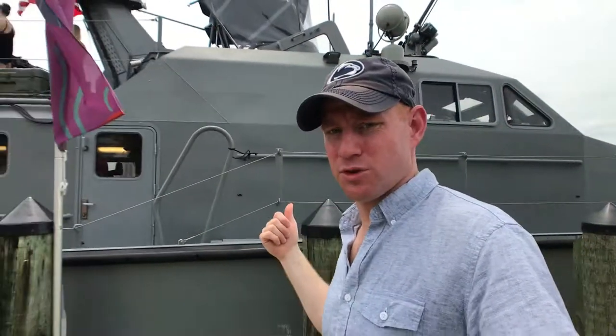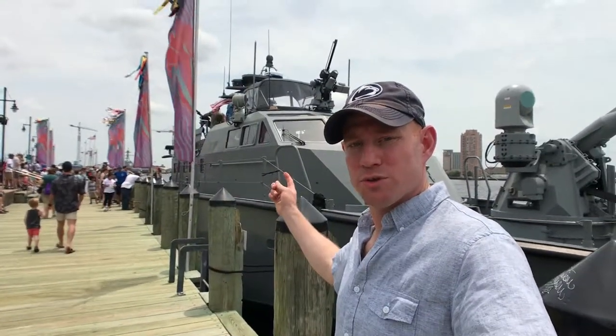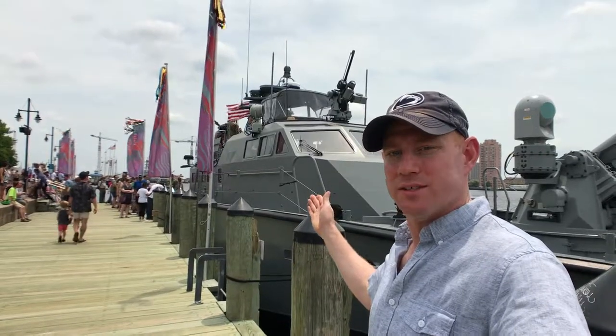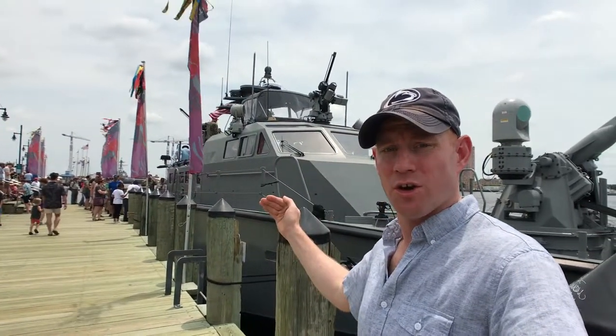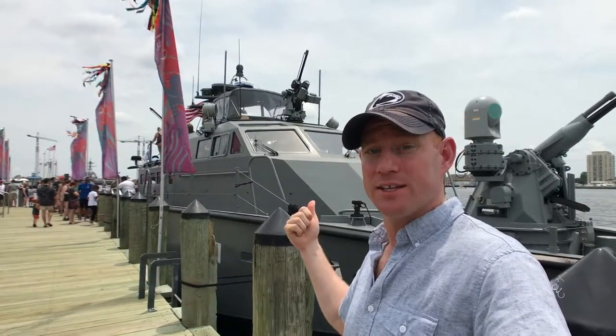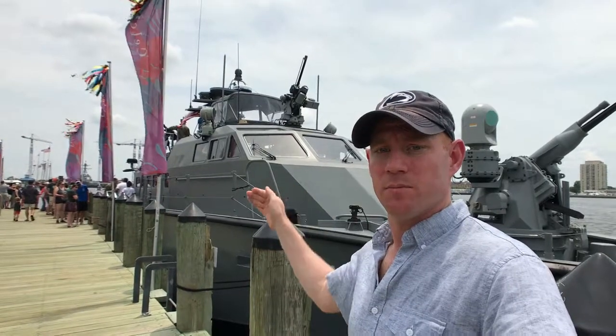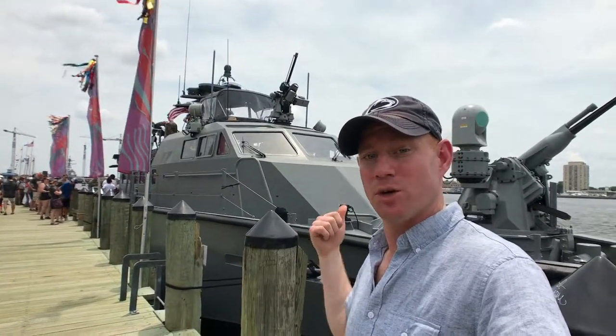This is a U.S. Navy patrol craft. All right, so we got a coastal patrol craft here. They've got remote guns. They do a lot of security protection and patrolling the shore waters. And they have very highly skilled people who drive and provide the protection and operate the guns and weapons system. Pretty cool system. Check it out.